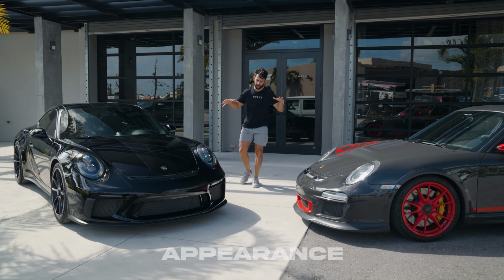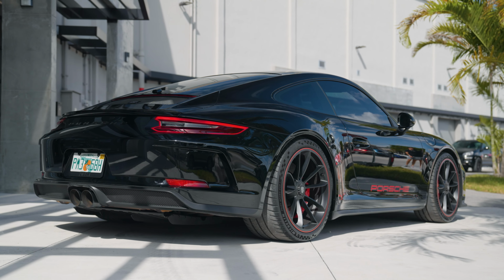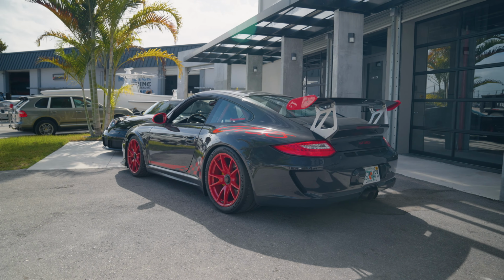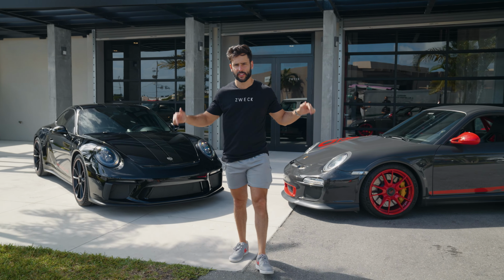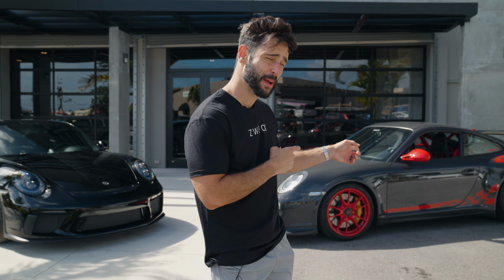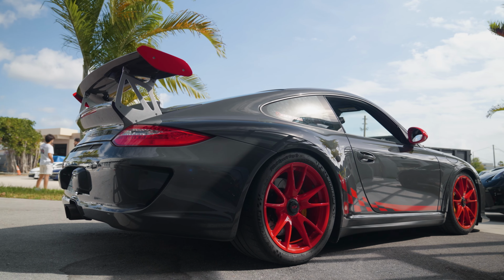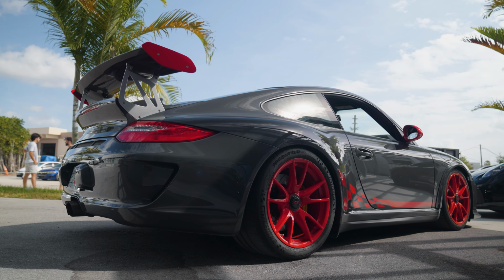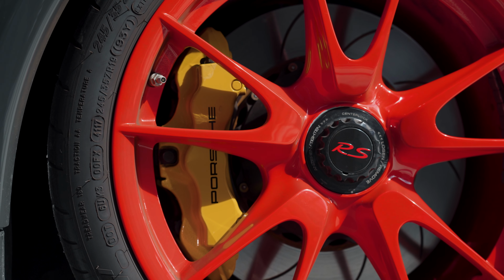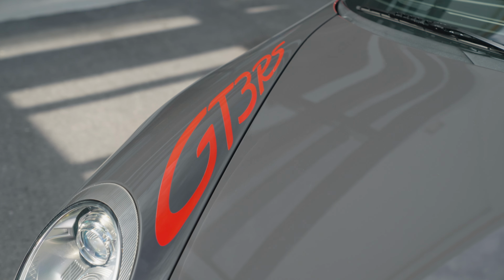Let's start with appearance. Which of these two cars looks better? Now, I think as a whole, in general, the 991.2 GT3 generation looks a little better than the 997. But when it comes to these two particular cars, I think it's a rhetorical question. Which of these two cars gives you a rock hard situation in my pants every single day when I see it in my garage. Just look at it. One of the most timeless designs for Porsche in history, with the gray black paint, the red accents. When this car was launched, I remember having it as the background on my phone for many years. And now that I can finally own it, it makes me fall in love every single day.